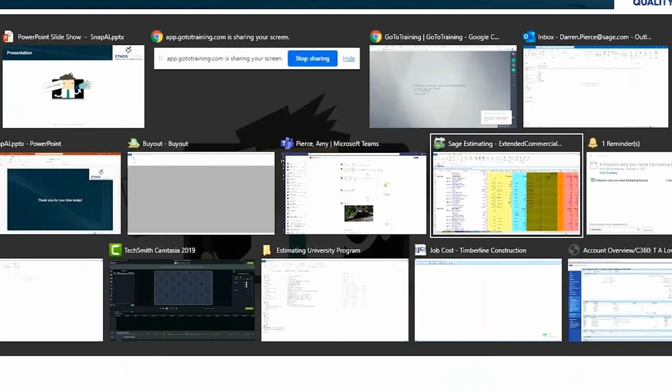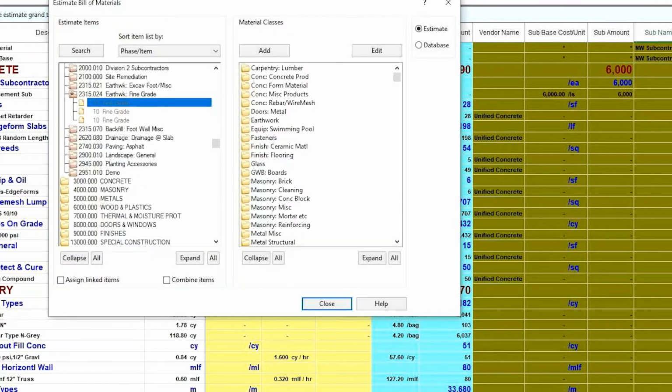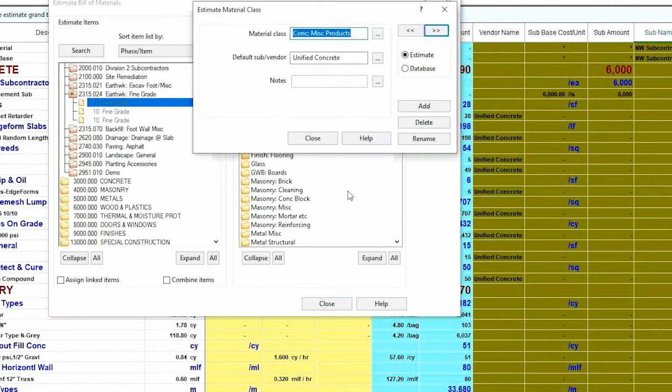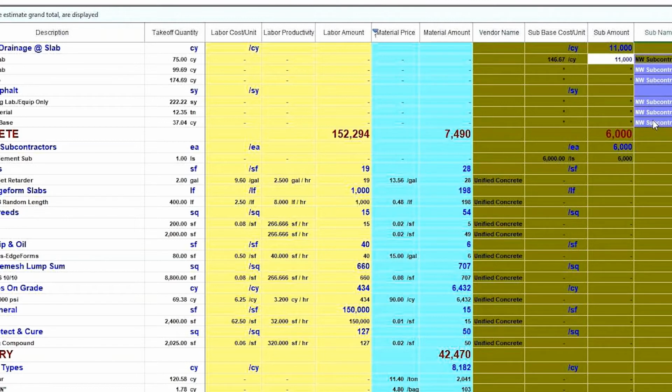The first thing that I always like to start with is, of course, the estimating application, because there are some things you can do with the estimating solution that will allow you to automate the process along the way. First of all, if you get into a bill of materials and take a look at it, we can edit it so that we have a default sub or vendor. That's going to have an impact for us downstream. Every time I take off an item that falls into this material class, it will automatically align it on our spreadsheet. So you can see Unified Concrete right there. You can also see up here, we've got a subcontractor that we're working with for those particular items as well.